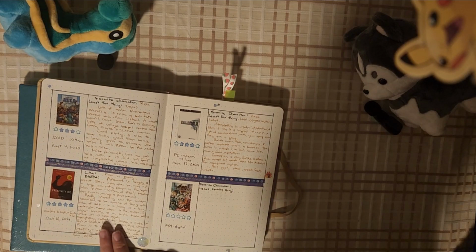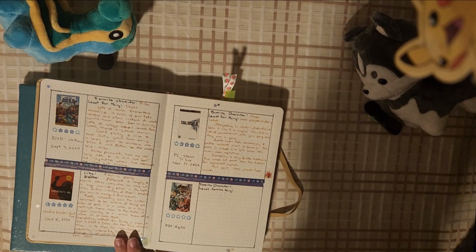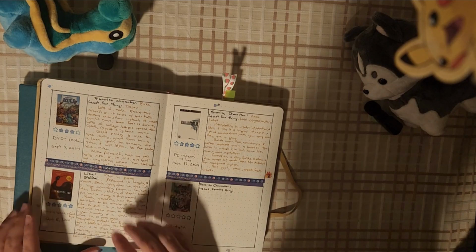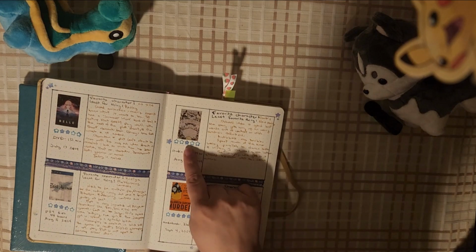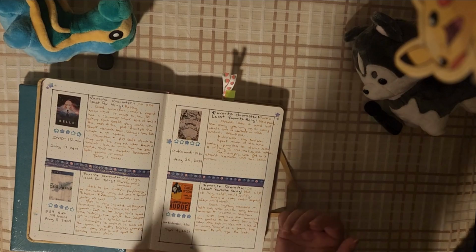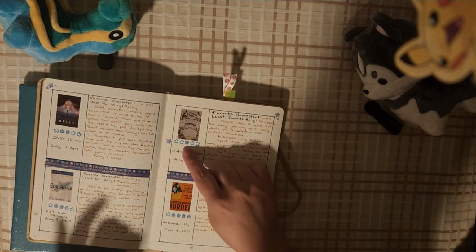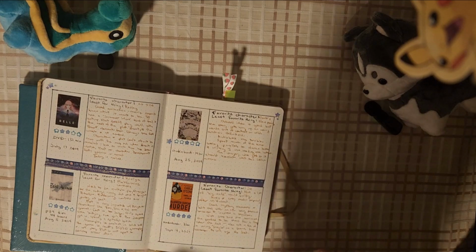Over here, which was the middle of October, I got to the point where I realized I do want that kind of question: would I recommend this to somebody? Did I even like it myself? Because the star logs work for a section like Wildwood. I did not enjoy my time reading Wildwood, but just flipping through, what does a 1 star mean? Because that's a hard gauge.